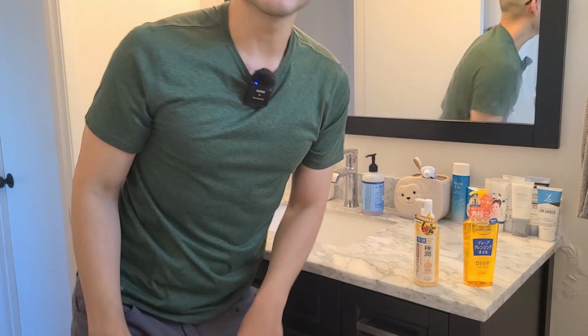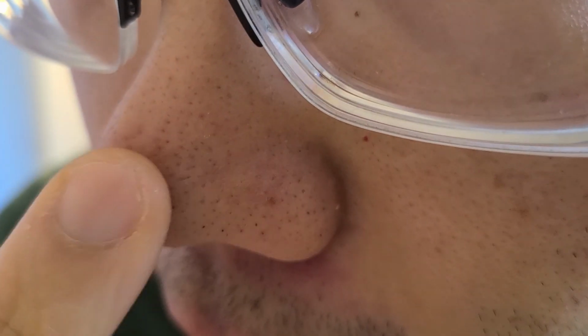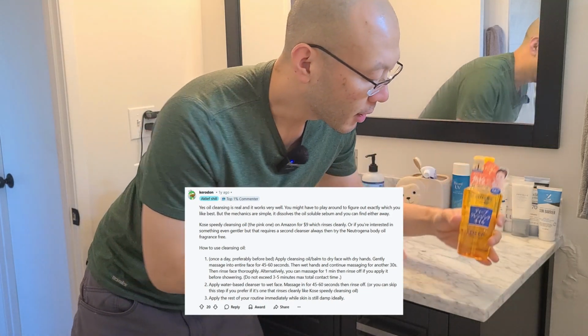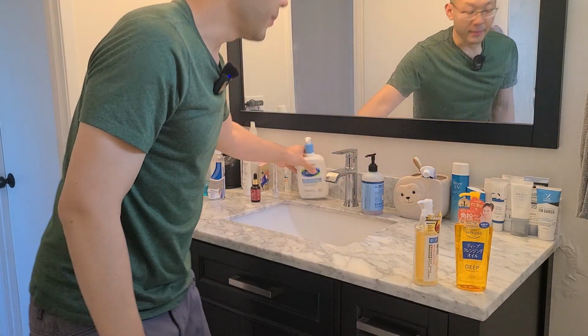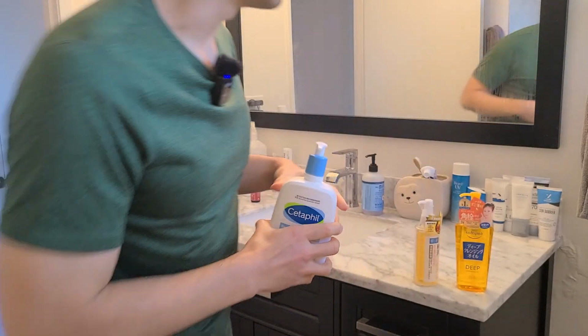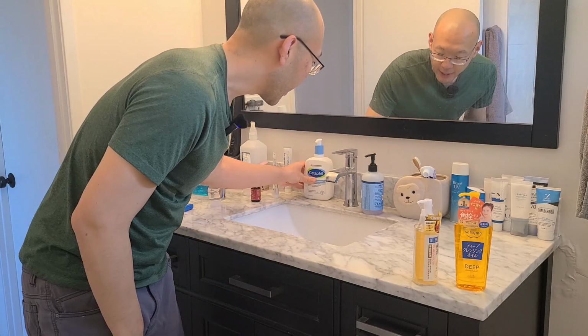I'm still getting a random whitehead here and there, and I also have these sebaceous filaments that are perfectly normal, but I want to try to reduce their appearance a little bit. And according to Reddit, they said to try an oil cleanser. I'm also using a bunch of different sunscreens right now, and maybe the Cetaphil Gentle Cleanser is not enough to remove the oily parts, and that could be causing the random acne. Let's open these up and give them a try.